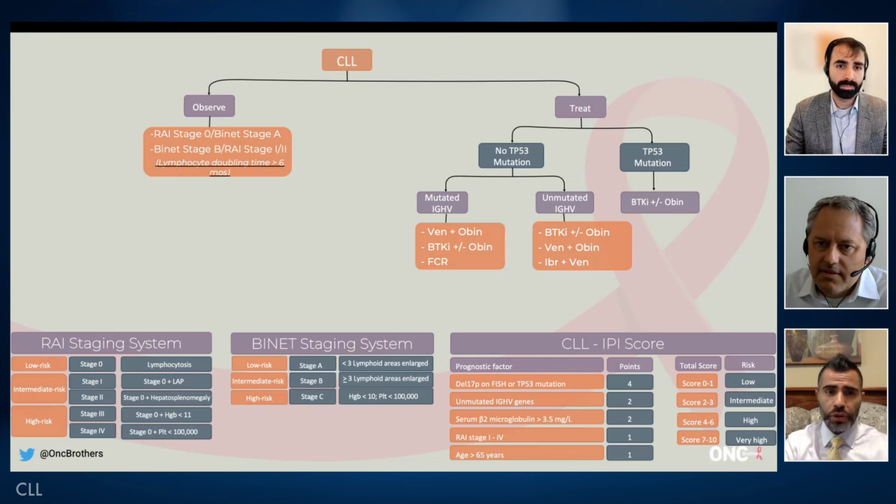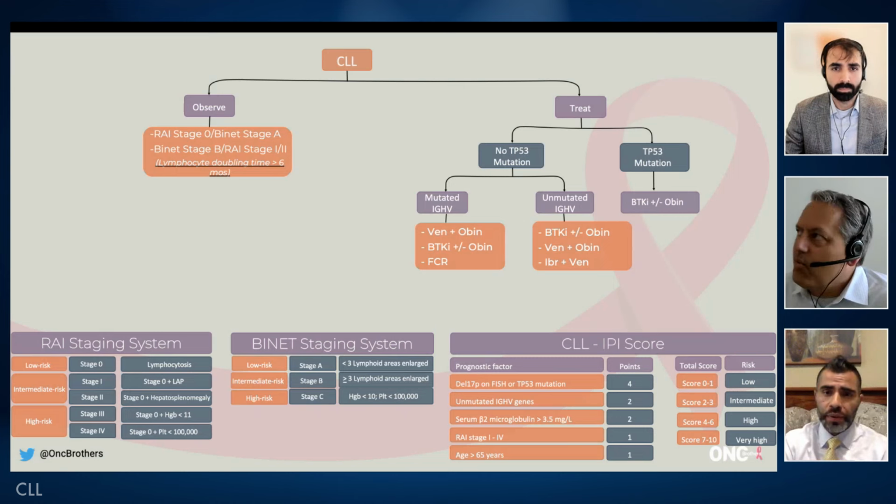Now, turning our side to BTK inhibitors. If you have to utilize one of the 3 that are approved, ibrutinib, acalabrutinib, and zanubrutinib, any one particular one that you would lean on or particularly consider? Right. Well, this gets fascinating.